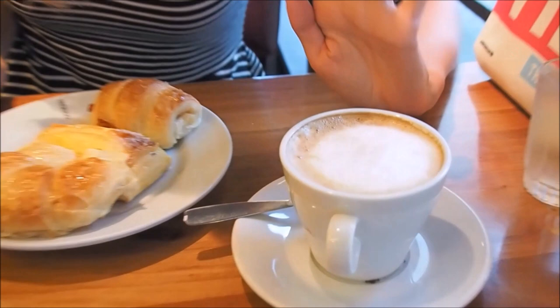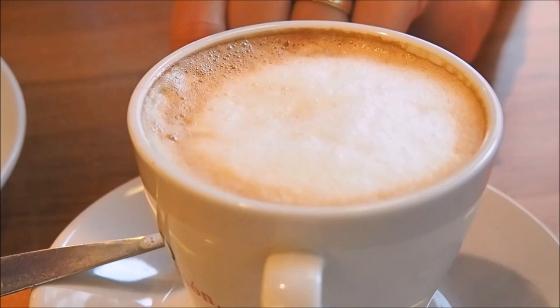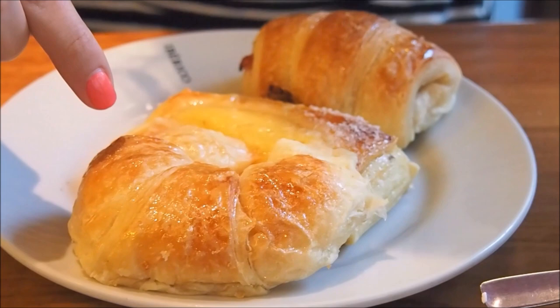I got café con leche, which is coffee with milk. The milk is super frothy, by the way. Check that out. I'm not even a coffee drinker. I normally go for tea, but when in Argentina, you gotta do it right, gotta get some coffee. And then over here, I have my media luna, which is like a croissant. This one's made with butter.